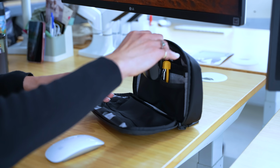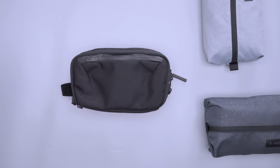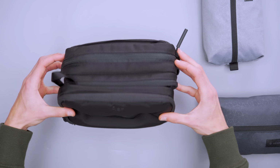It stands up on its own too, so access couldn't be easier. Plus, the wedge shape fits nicely with the Air Dop Kit 3 inside of my travel backpack. They create a little cube when stacked, which saves me packing space. It doesn't seem like a big deal, but when you're trying to optimize a backpack and pack everything inside, it can really make a difference.